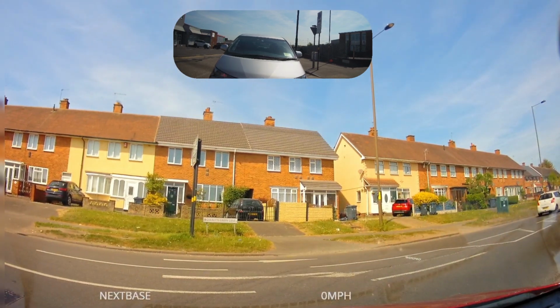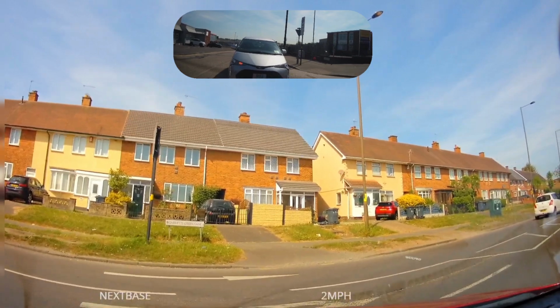At this point I think they were going to go, but they noticed the white car to the right. It then waves them across and they emerge out.